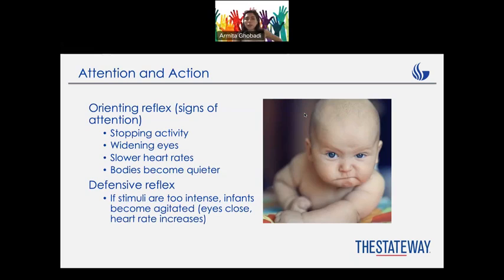We do have some signs for attention and action. It seems we have two types of reflexes from the beginning. The orienting reflex is a sign of attention. Whenever a baby stops activity, their eyes are wide, their heart rate is slower, and their body is more quiet because they are paying attention.